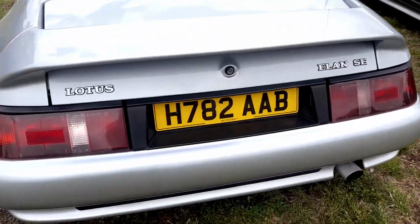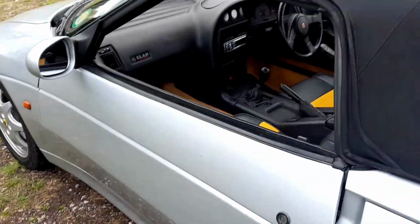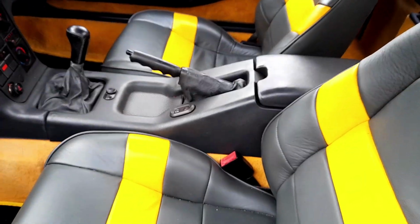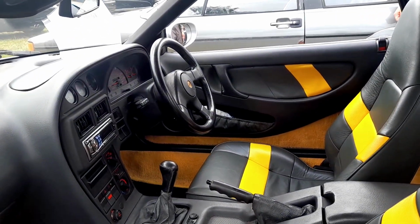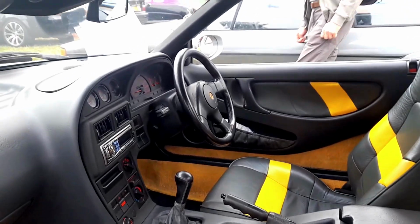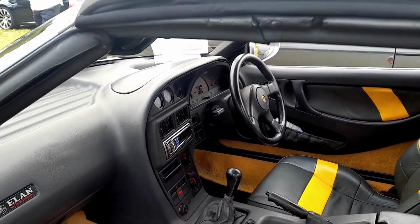Not particularly well regarded by this stage, but then Lotus have always made extremely different cars. And we've got the caramel and something interior. Yeah, that's an interesting combination. A nice dashboard though, I have to say. They did a decent job.